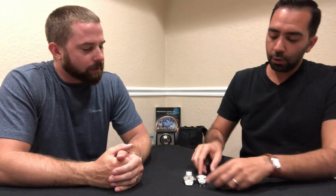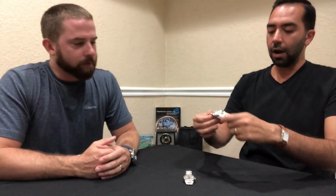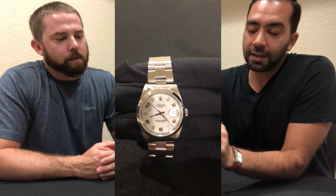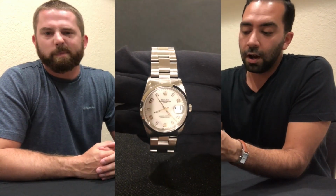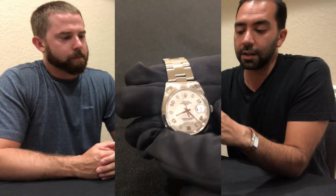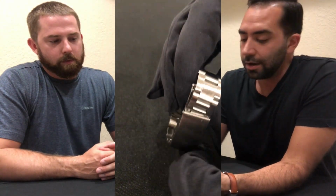Yeah, it's great. So what are we looking at today? So the two watches we have today, as we said earlier, the Oyster Perpetual Date 34 millimeter. Now this particular example that we have here is the 15200 reference number. It is an all stainless steel watch. It has the white Arabic dial, smooth stainless steel bezel. The entire watch is stainless steel, and we have the classic Oyster band.